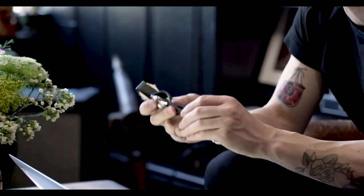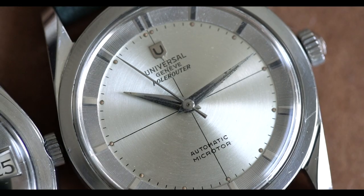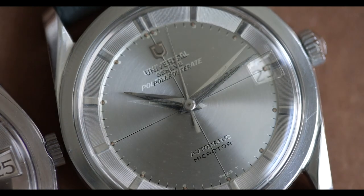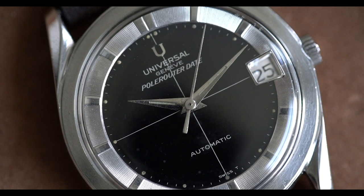The dude knew what he was doing from a design perspective because he created some of the most iconic watches of all time. It actually all started here with the Polerouter for Universal Geneve. A then 24-year-old Gerald Genta designed the Polerouter, and this was his first real commercial success in the field of watch design. So really interesting horological history. It's designed by Genta, and it's incredible.